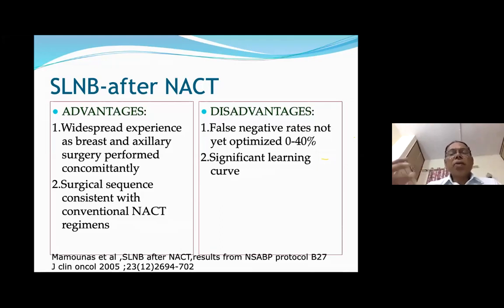Then heavy nodal burden would translate into poor survival, poor outcome. So that was the whole concept: identify the nodes at greatest chance of involvement and remove them. If they harbor cancer cells, then do a full regional nodal dissection. Otherwise, leave. It was not developed in advanced cancers.